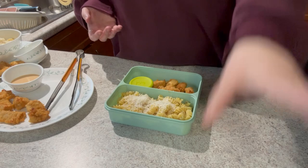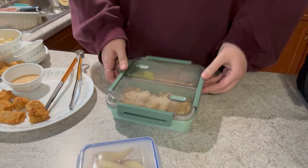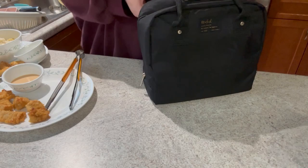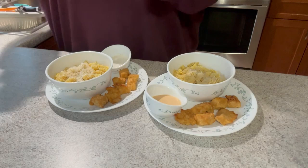So now, if I can get this on right, I'm gonna put this lid on. It has like a divider in the middle that either sits perfectly or doesn't. So put that in. I have to put it in sideways because it doesn't fit laying down. I put the apples in, and then I'm gonna put in a fork and a knife. And we're good to go for lunch. So that's all packed. All right, and I have both of these ready to go. Now I'm just gonna add some forks and bring them upstairs.